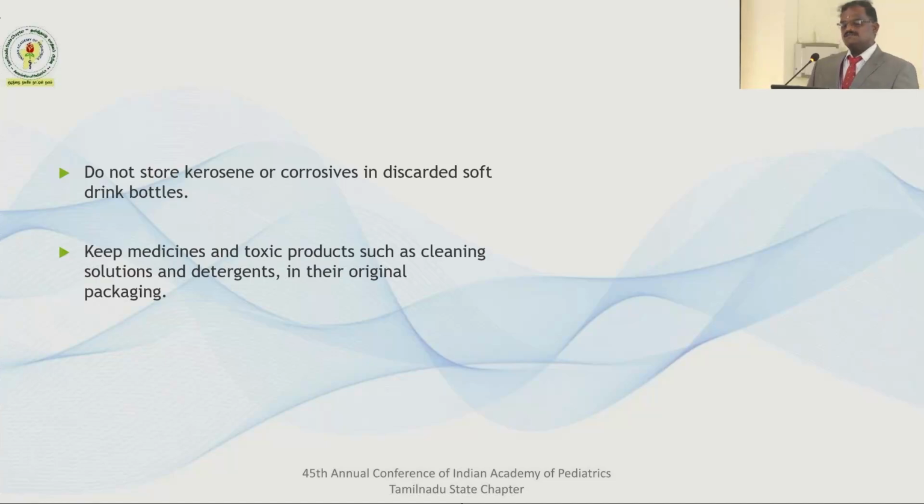Keep medicines and toxic products such as cleaning solutions and detergents in the original packaging only. So Vim detergent should be only in the Vim packet, and Surf Excel only in the Surf Excel packet.